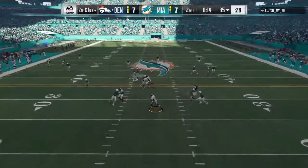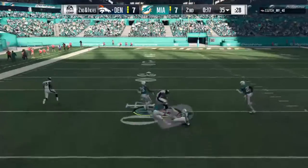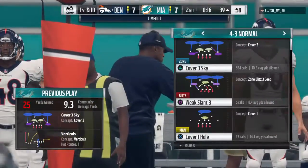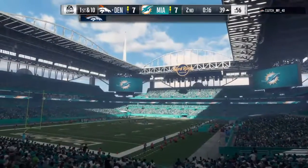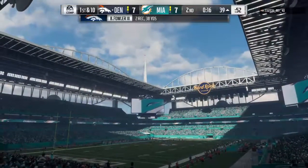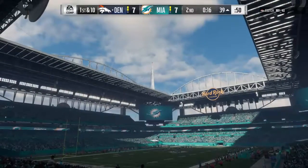Here's Simeon now on second down. Looking left side, and he's got a man. It's Fowler. And now we won't see a play on first down. We're going to get a timeout instead as they stop it with 16 seconds to go in half number 1.